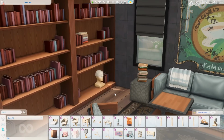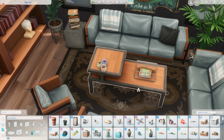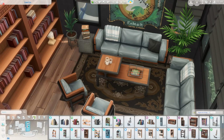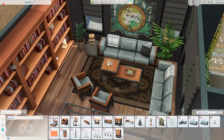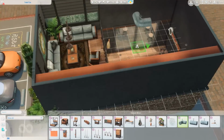I tried to fiddle with it a little bit, but I still felt kind of limited by the swatches on these bookcases. But I still really like how I was able to decorate them. I also added a couple of dirty coffee cups up here so that maybe Sims were enjoying their coffee and it's actively being used, so their cups are sitting there while they're reading a book.